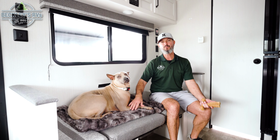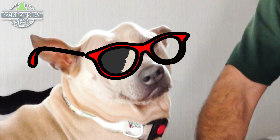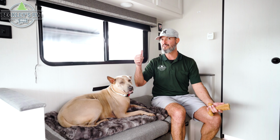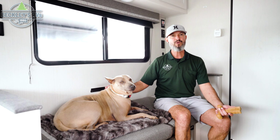So here, for example, what we've done is we've taken the dinette and turned it into a bed, laid out Willie's favorite blanket, and that way she's comfortable during the day. We have a lot of low anxiety going on, and we love that, don't we, pet owners? So that way they can look out the window, chill out, and be comfortable.